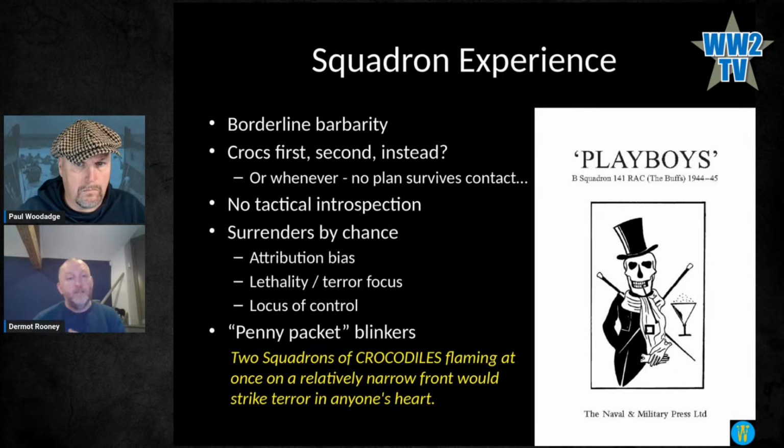When they do get surrenders, it seems that they're by chance, because people surrender because their morale has folded. People surrender because they're scared of flame. The tactics don't pop up. And there's this lethality terror focus. You know, we're going to burn things and we're going to shock them, just like the doctrine said. But a large part of it was kind of locus of control.